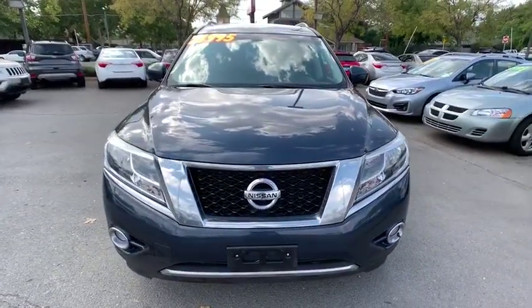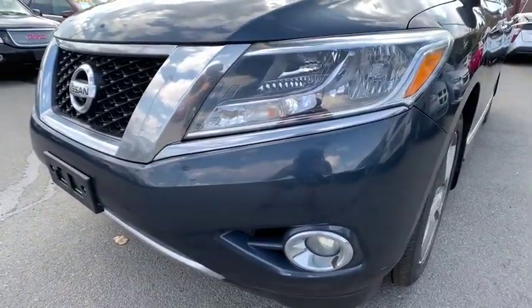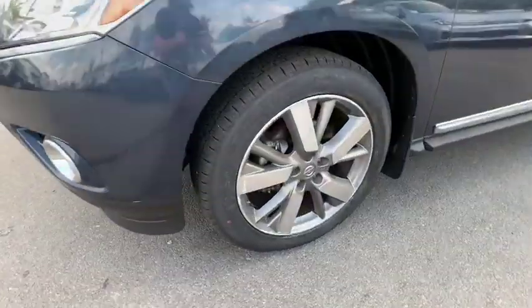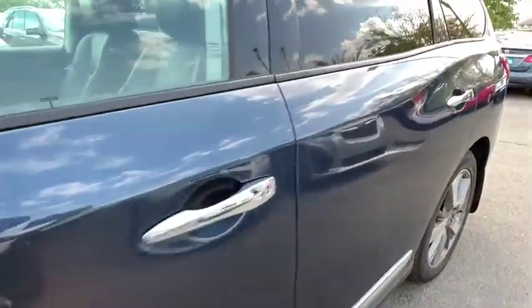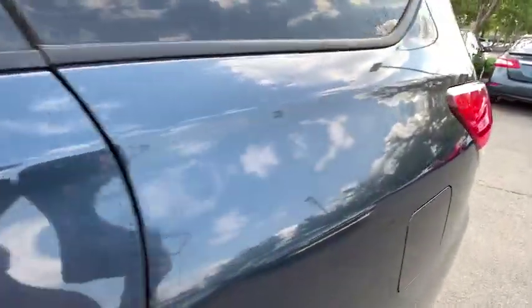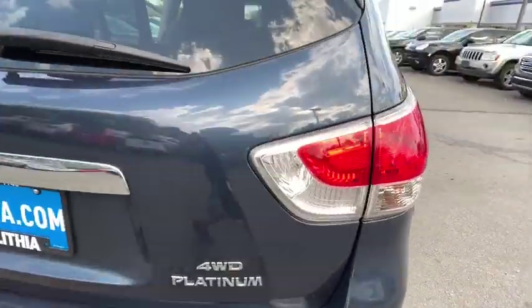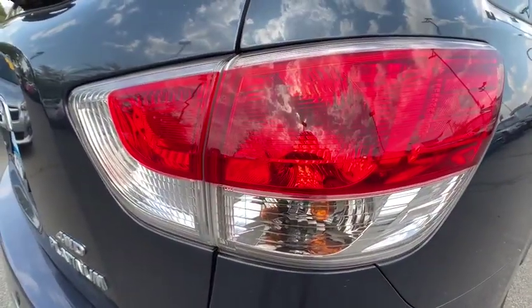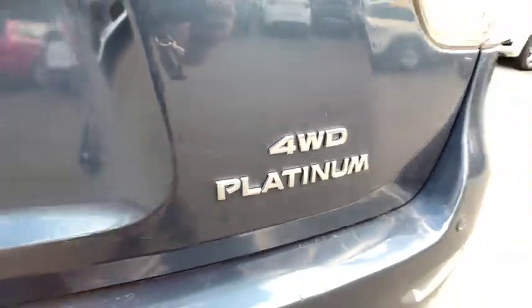Navigation system, keyless entry, power passenger seat, backup camera, remote engine start, third row seat, power liftgate, four-wheel drive, leather-wrapped steering wheel, Bluetooth, driver lumbar, adjustable steering wheel, power steering, aluminum wheels, ABS four-wheel, four-wheel disc brakes, cruise control, auto-off headlights, rear defrost. Wouldn't you look great in this vehicle?